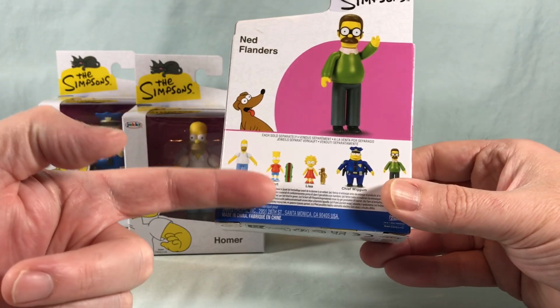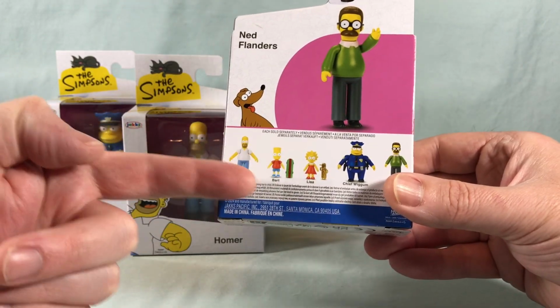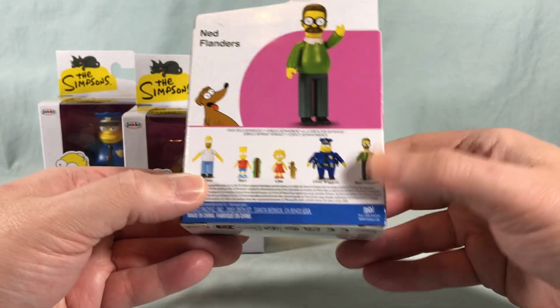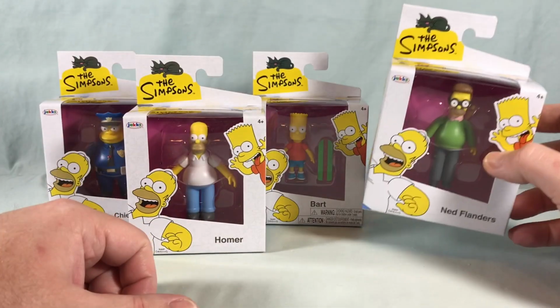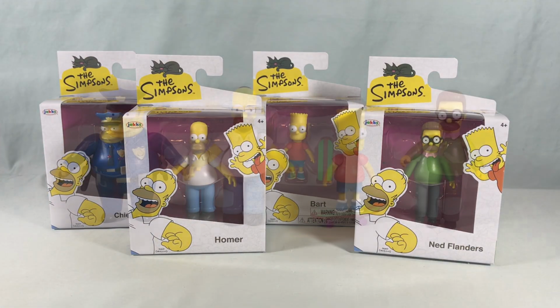It looks like only Bart and Lisa come with accessories, and my guess is that's because they're shorter figures, so to make them feel worth it, they each come with an accessory. But it looks like the other three adult-sized characters do not, so that's kind of a bummer, but we'll see how it goes. I'm excited for these. I'm going to get them out of the box, and we'll take a closer look.